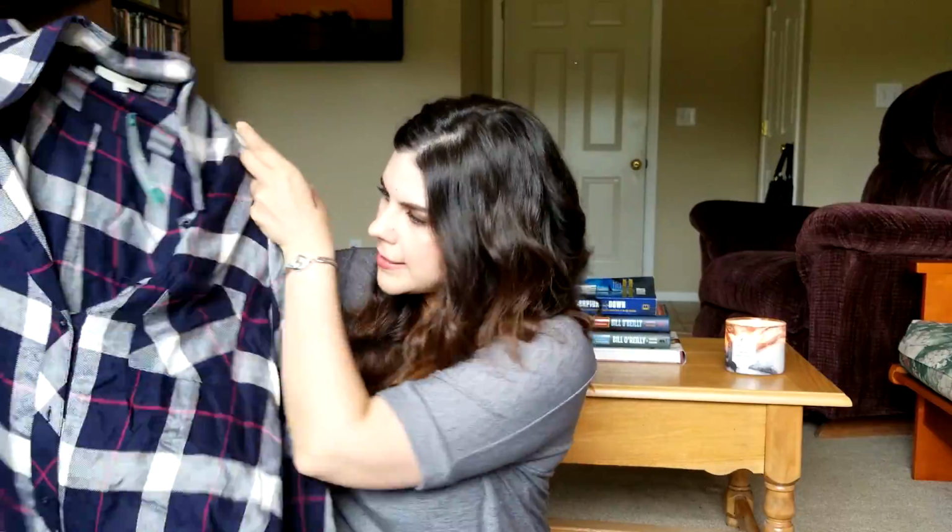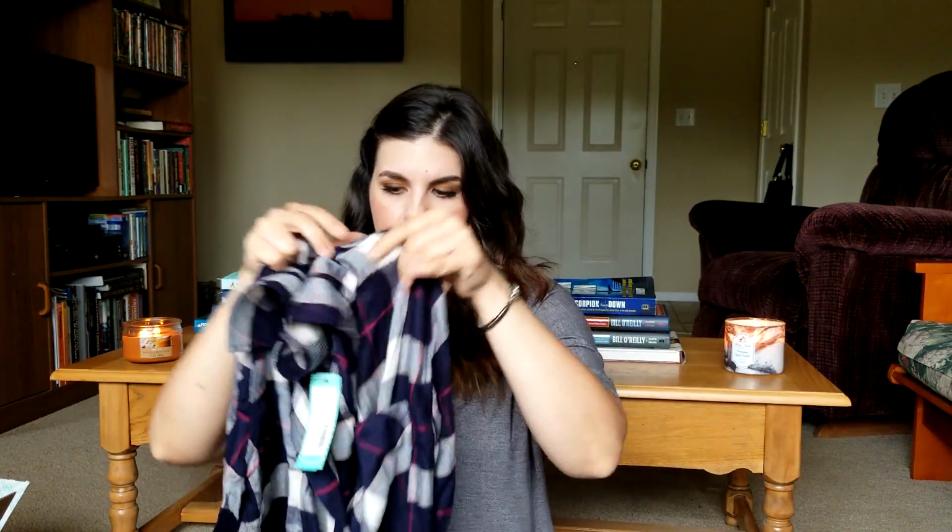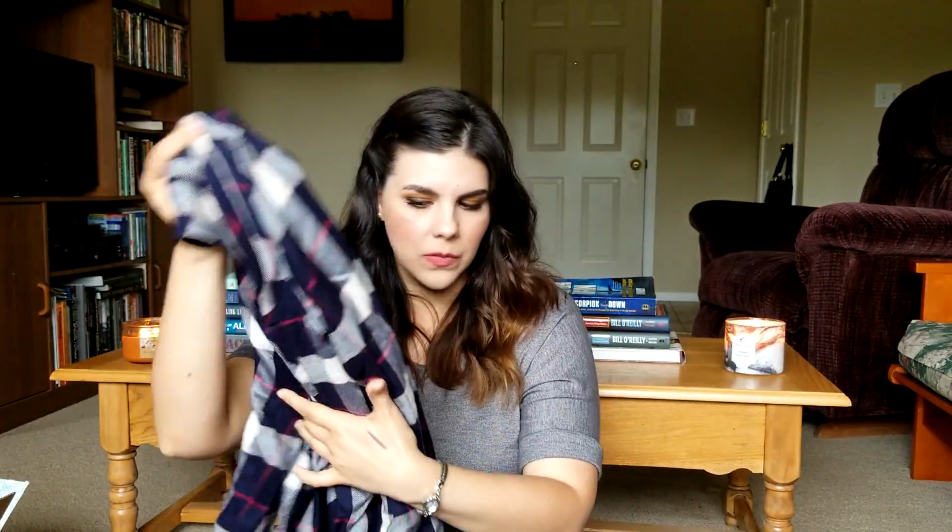Okay, so it says that it's a 1-pocket top, so I'm excited to try this. A lot of times tops like this really dig into my armpit and feel too tight, so hopefully this will work. I do like the color.